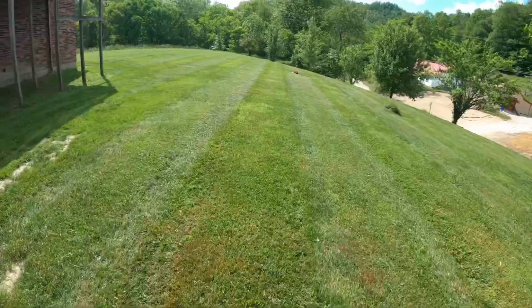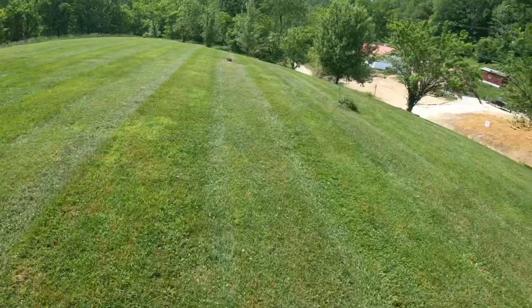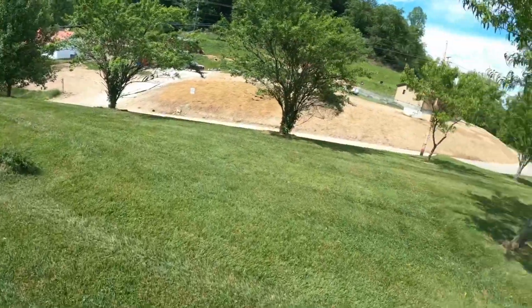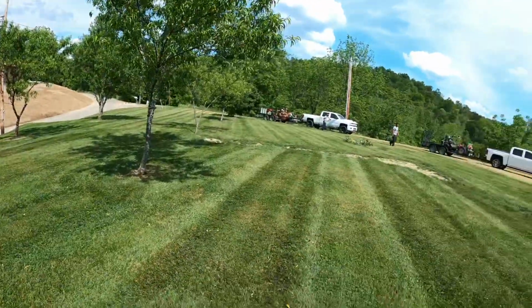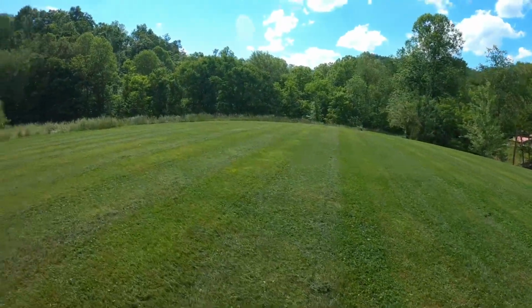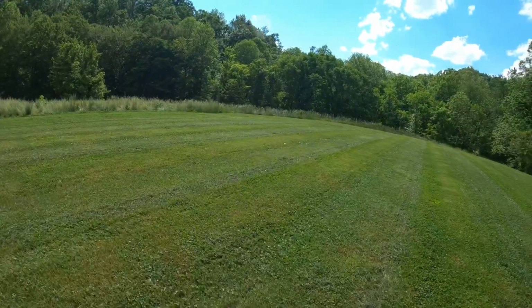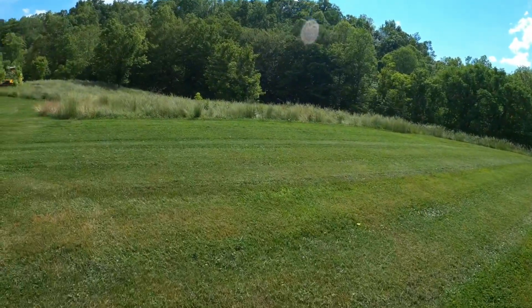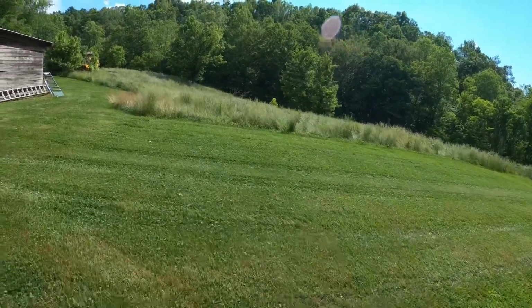Here's your finished product, boys, after we've got everything done. Looks real good. Okay, we got the hill mowed, we got all that cut. Everything looks good, trimmed. And now they're going to go do a big hill. Probably take about 3 hours to do it.